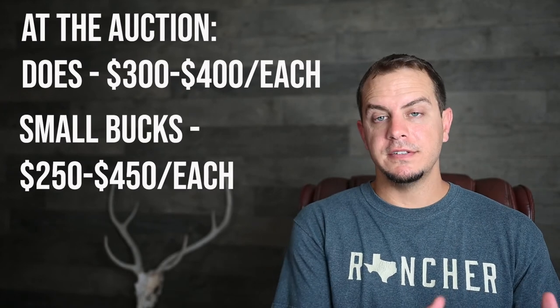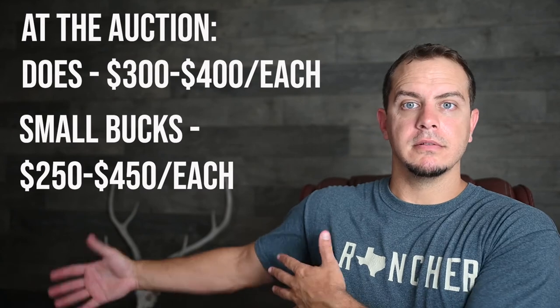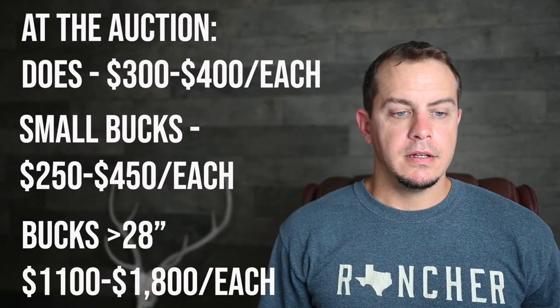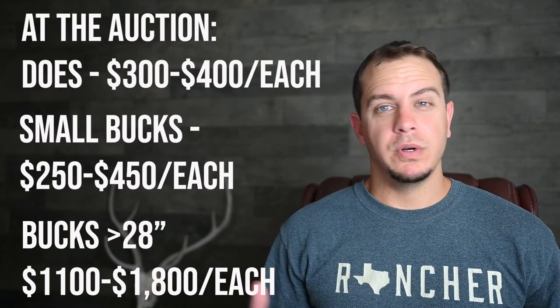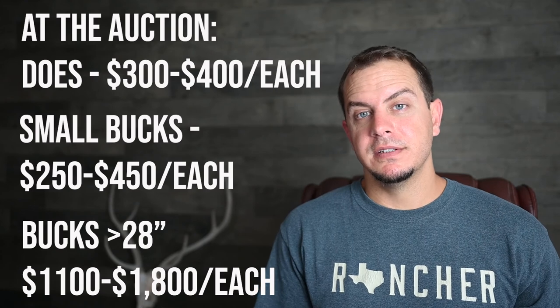And sometimes they were priced in with the does, because they run these things through, you bid on them, and then you run them out. Then they put them in these pens, and you go put them in your trailer, and then you take them back to the ranch. And when they had better sized bucks, like 28 inches plus, they were going between $1,100 and $1,800. So you can see the business of commercial hunting.